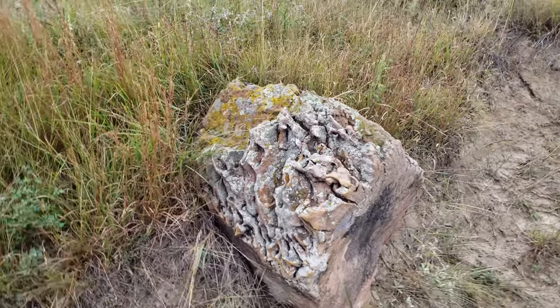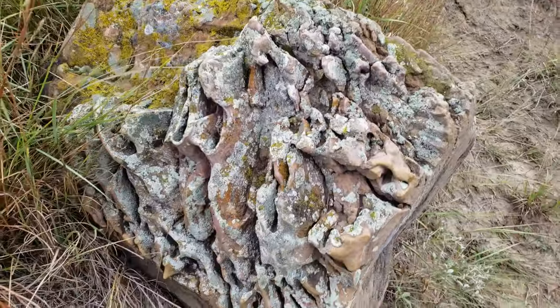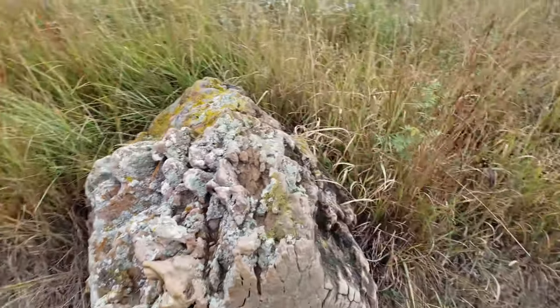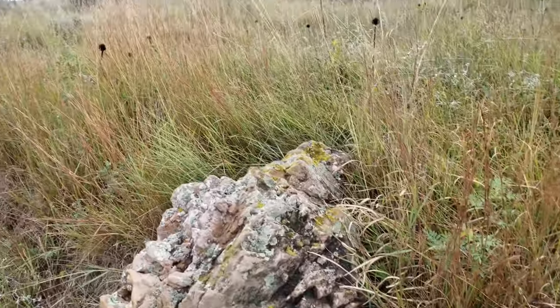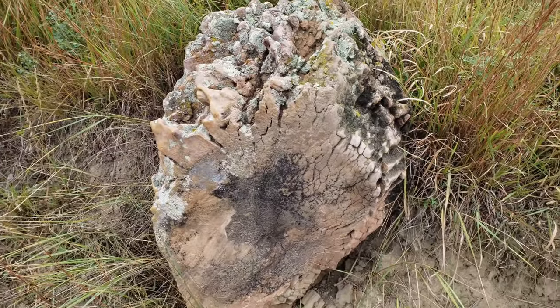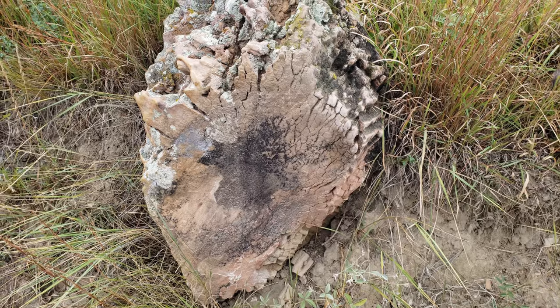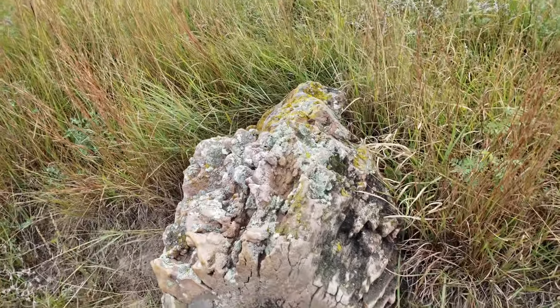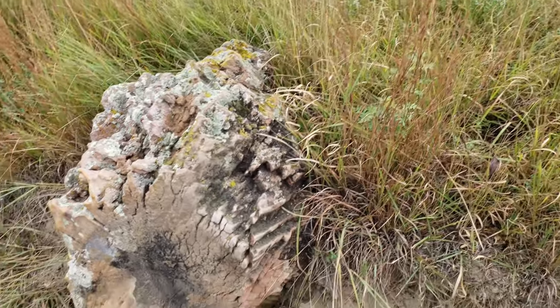The rocks here are quite interestingly shaped. I almost wonder if it's not like a piece of petrified stump or something. Look at it from this angle. Oh yeah, like the bark. Yeah. Wild.